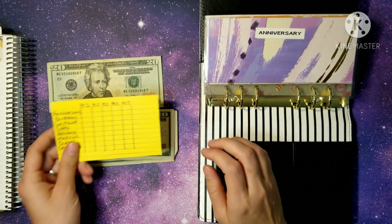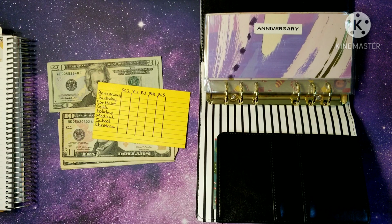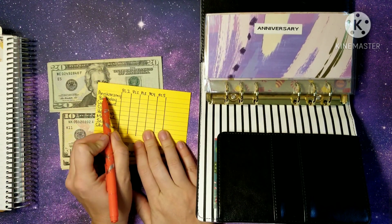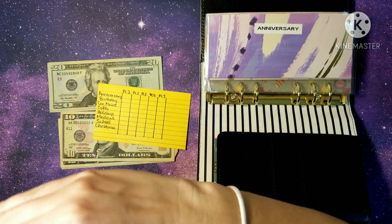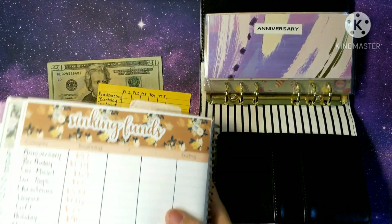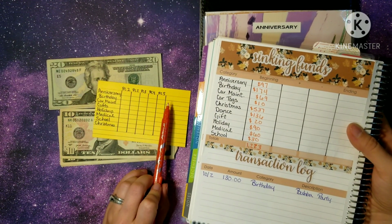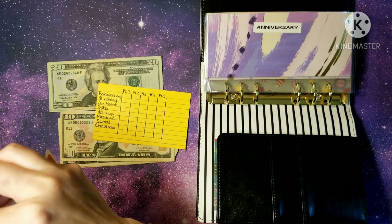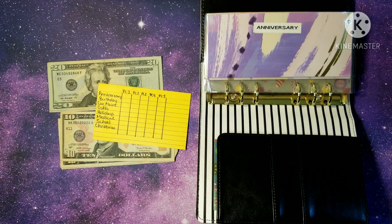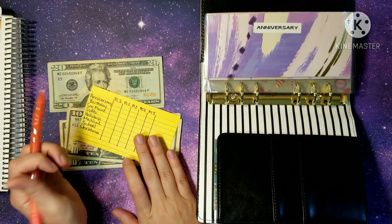So, this note card here, I started using it last month and I kind of confused some people. I am literally using it that way so I can look at this, because when I do my layout, I don't know how much I am adding. Looking at this card straight across, I can add up what we added and just write it straight down. And if y'all saw my last video, y'all saw me use it that way. And it worked fabulous. So we're going to do that again this month just to make it easy.